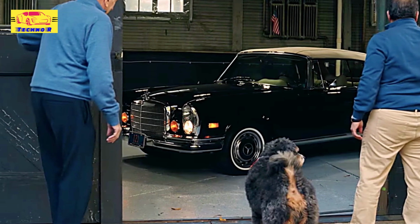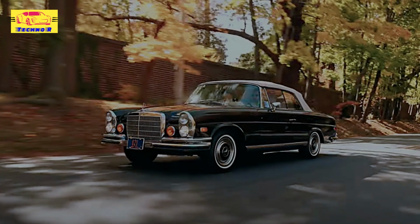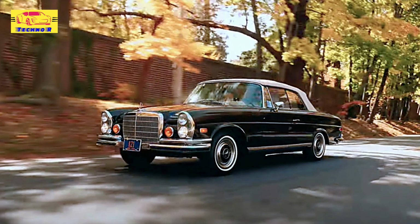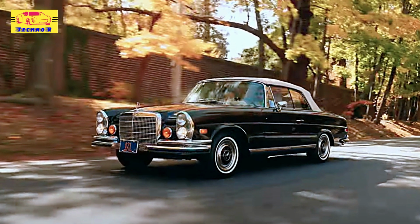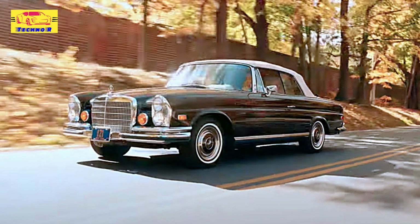Though its performance may not be as fast-paced as modern cars, its charm and legacy have made it an enduring symbol for the Blumencranz family. Roger, who has owned over 30 Mercedes-Benz vehicles in his lifetime, still considers the 280 3.5 to be the crown jewel of his collection.